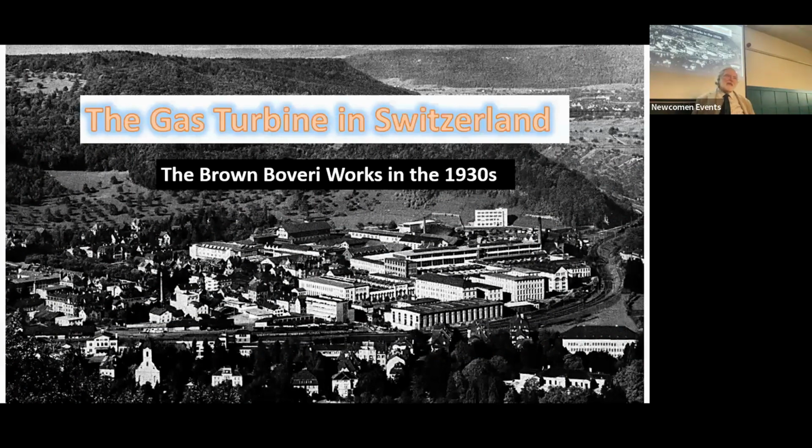The gas turbine, the industrial gas turbine, started in Switzerland. Don't let anybody tell you any other. It started there, and Brown Boveri, which has now been absorbed and reabsorbed by various companies, worked on gas turbines for a very long period before they had success. Let's go on to the next slide.